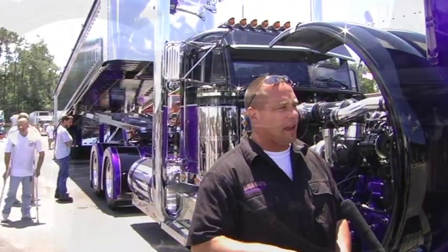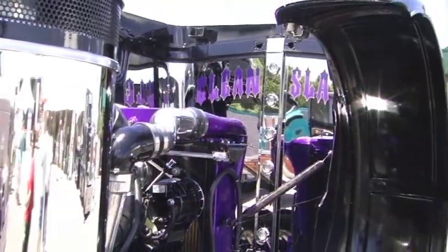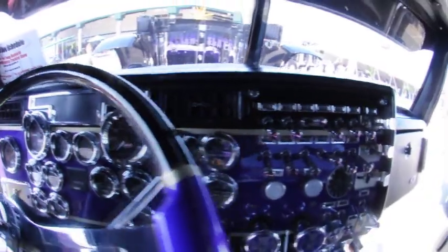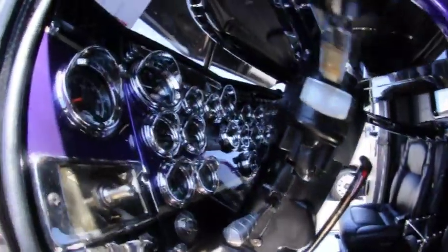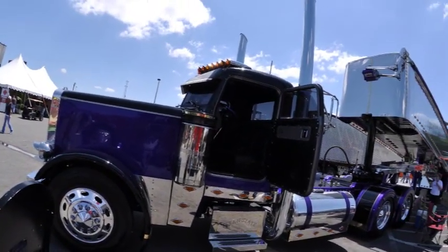Everything here was built in a one-bay garage, is all I got. 60 feet long, it's got 11-foot ceilings. I can't even back into my garage without taking the stacks off of it. So it's all in-house. It might not be the fanciest or the best, but it's all mine, and I'm kind of proud of what I did. So it's my first run at a big truck.